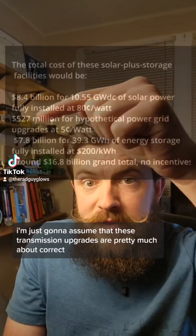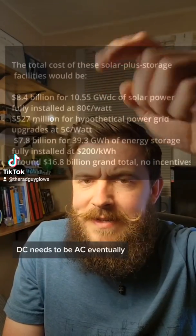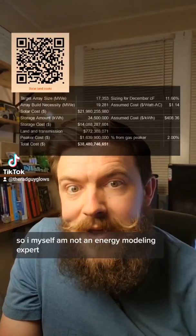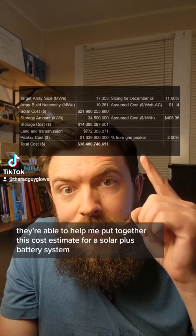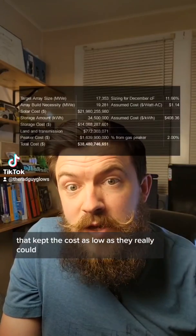I'm just going to assume that these transmission upgrades are pretty much about correct. And is this enough solar power, which is in gigawatts DC, needs to be AC eventually, and is that a reasonable cost per watt? So I myself am not an energy modeling expert, but I do have friends who are. They're able to help me put together this cost estimate for a solar plus battery system that kept the cost as low as they really could.